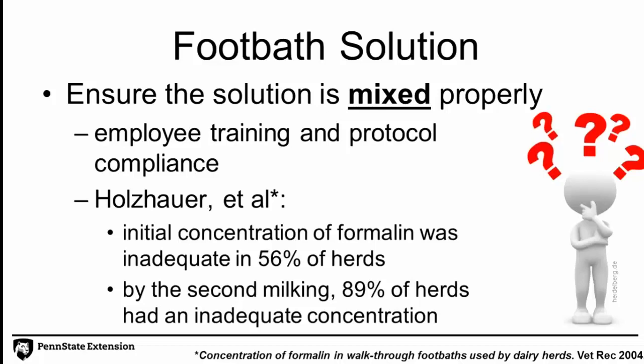And these herds were small enough that they could leave the foot bath there for the second milking. The foot baths tended to stay full, but by the second milking, 89% of the herds did have an inadequate concentration, so only 11% had an adequate concentration of formalin at that point. So that's an extremely important factor to remember as well, that it needs to be mixed up and monitored properly.